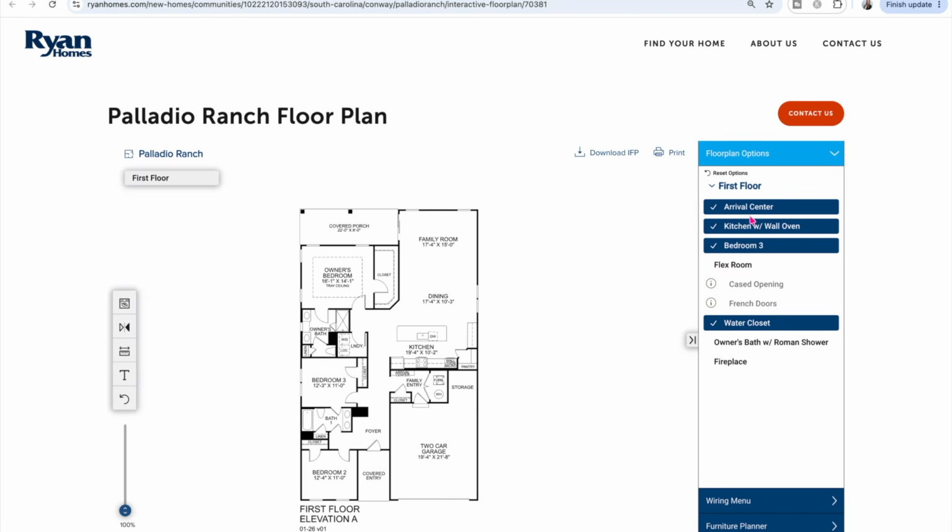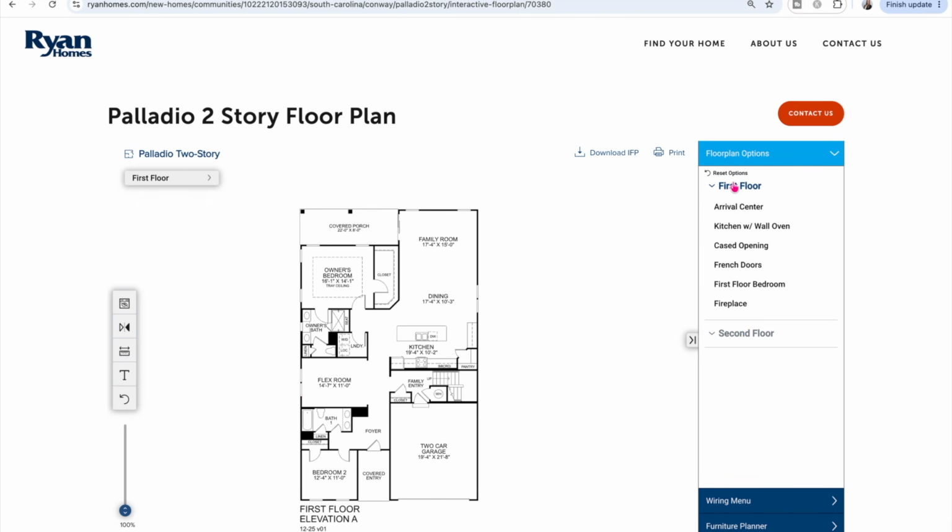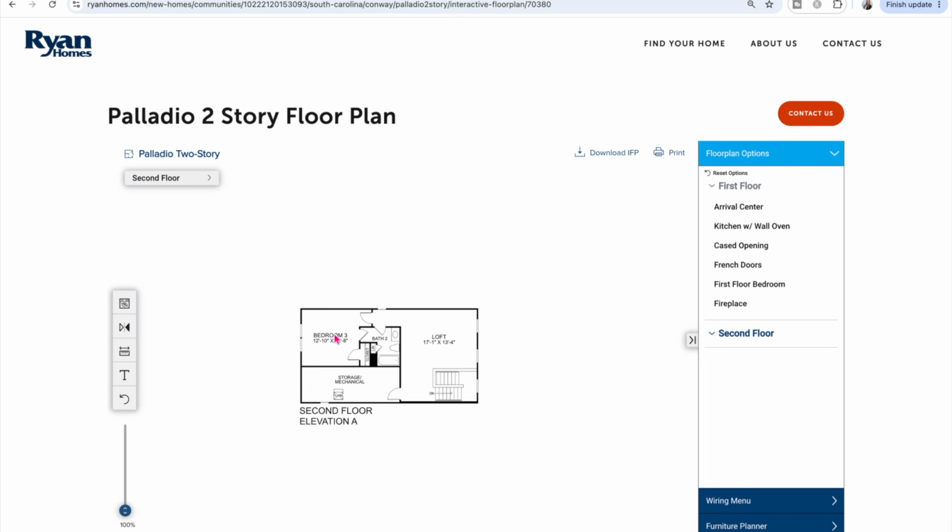So on their interactive floor plan, you can kind of pick and choose the different options if you wanted that into a flex room, which this flex room is actually standard in the 2-story version of this. So that would be the flex room. You could change it into the bedroom if you wanted to. However, you do get that full 2nd bedroom upstairs with the bathroom with the loft and this really great little mechanical storage room.